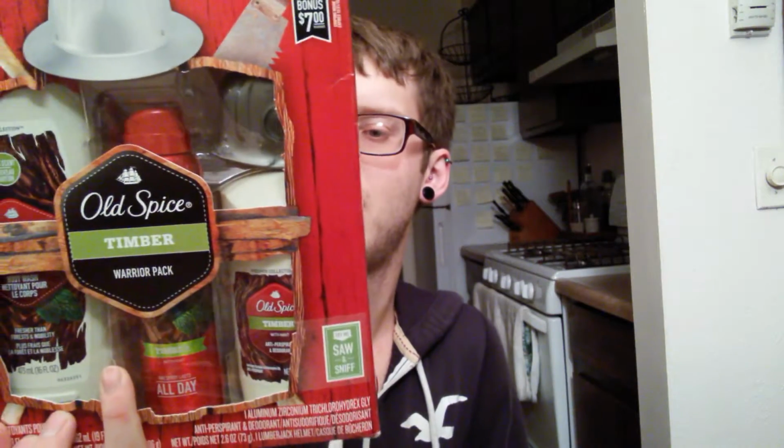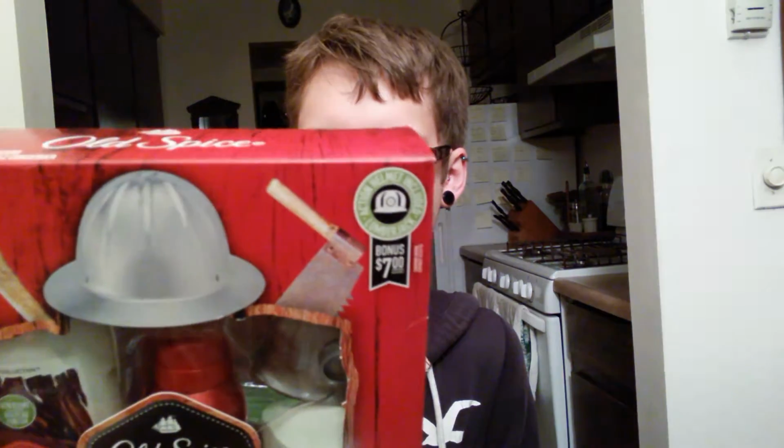And then they got me an Old Spice Timber Warrior Pack, which comes with an action helmet included, lumberjack. So that's kind of neat, just a little extra thing. Old Spice Timber deodorant, timber body wash, and then body spray. So I'm pretty excited about this. I definitely will be able to use this.